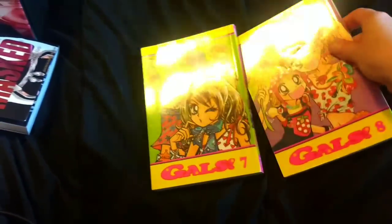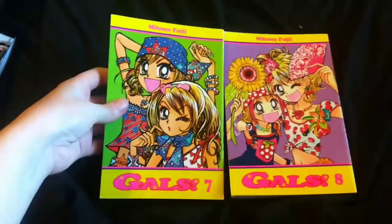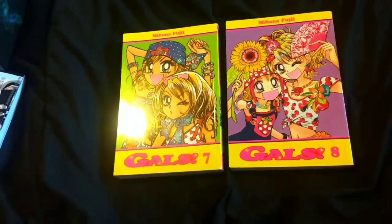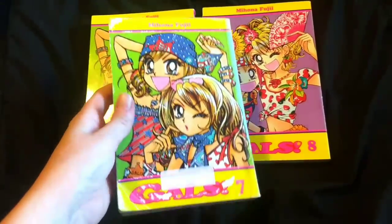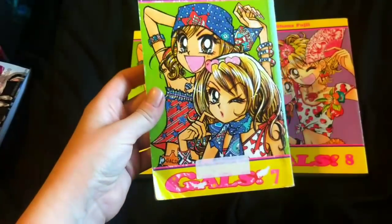Alright, next up we're going to move on to used stuff I got this month. I got a little, but not like a bunch. And first up, I got Volumes 7 and 8 of Gals. Volume 7 especially gave me a bit of a hard time because I had to buy it twice this month. Because I got it once, and there was a lot more stuff wrong with it before.